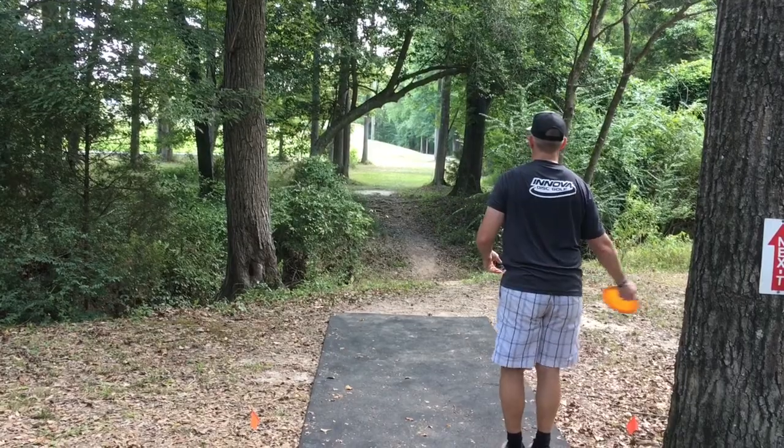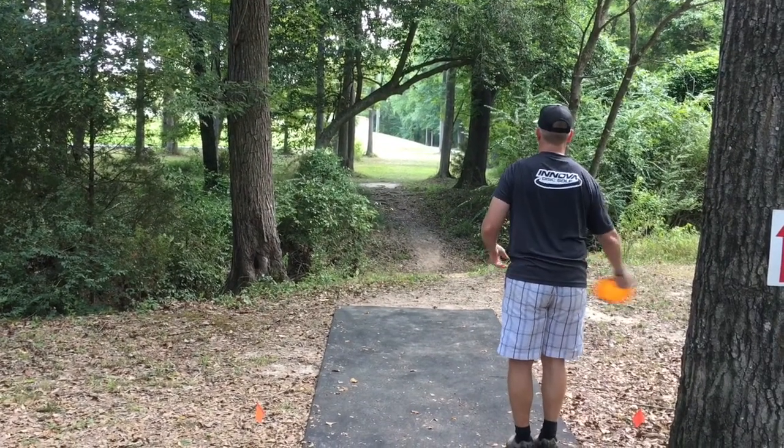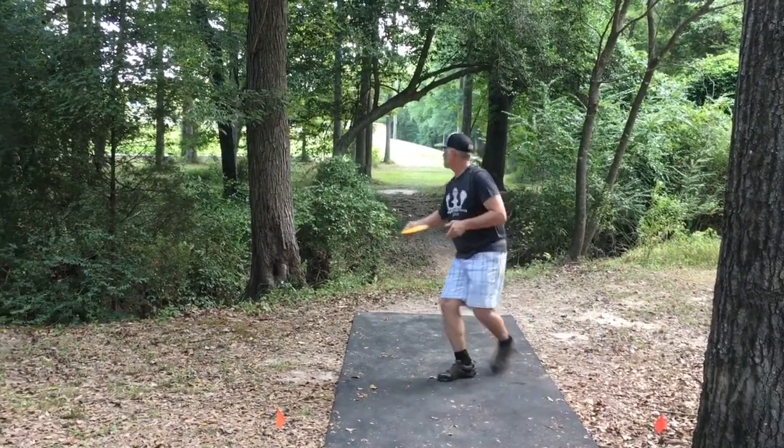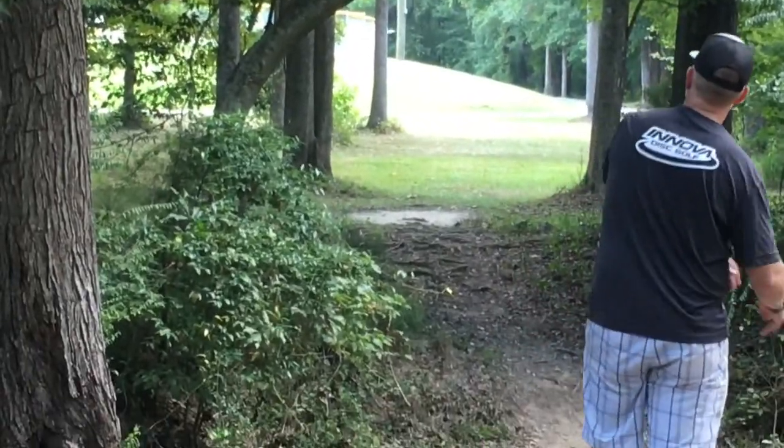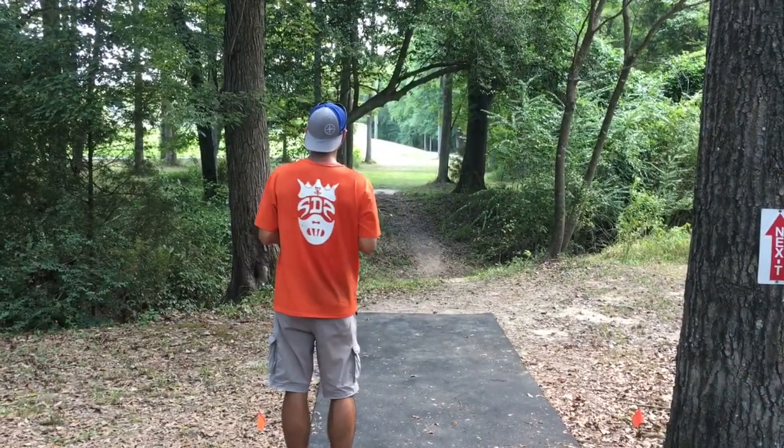I agree. Beaver actually turned it a little more right than he wanted to, but he should be in pretty good position. And Greg Cole's doing exactly what you're talking about wanting to do here. Maybe a little bit too high on the hill. A little high on the hill. Maybe a little short on the hill, too.